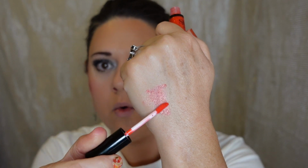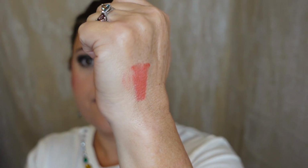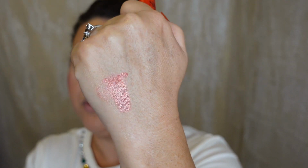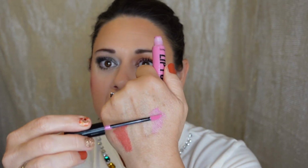It's a beautiful orange, but it's got glitter in there. And I can feel, when I do wear it, I do feel the glitter on my lips. I know some of you are not gonna like that. And this is AOA Studio Lip Pop in Wild Child. This is stunning. Love, love, get some more. Love this color. Oh, it's so beautiful.